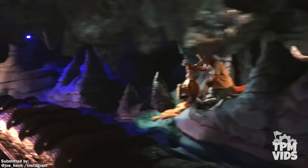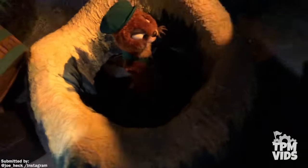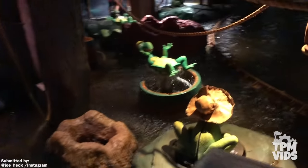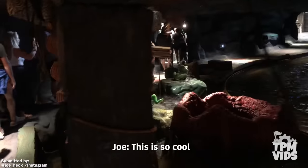Here, Joe and his family were brought through the Laughing Place where the gophers were still in show mode. This is the craziest thing ever. Getting to experience the Splash Mountain breakdown was something I always wished happened, but I never got to experience one in person. This is so cool.